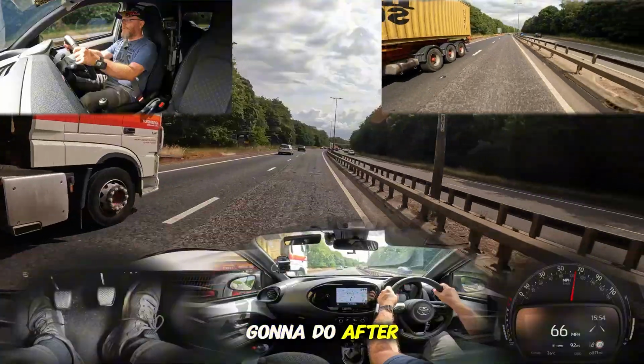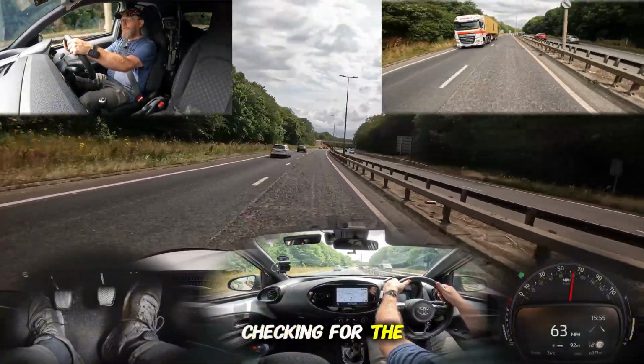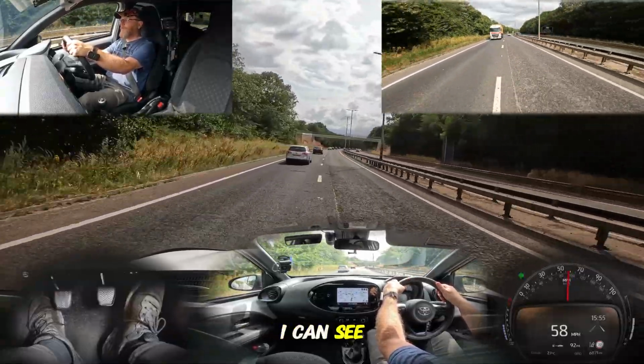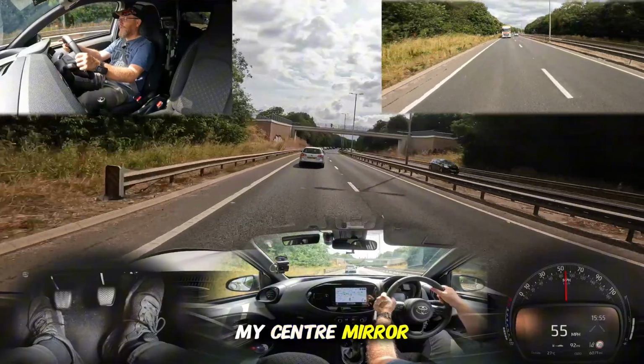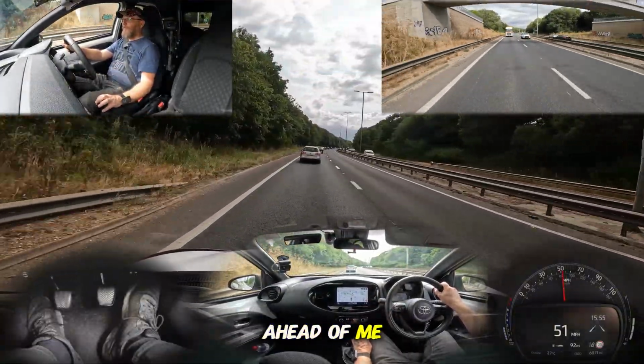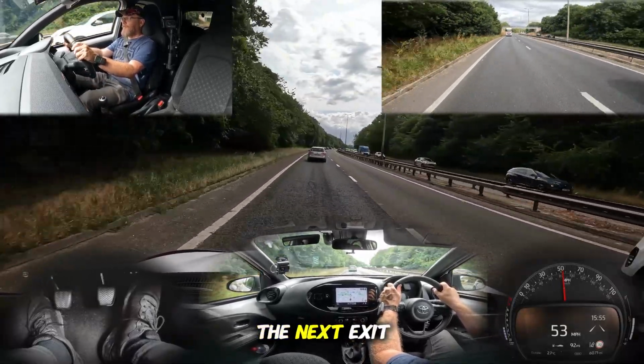So what I'm gonna do after passing the lorry, I'm gonna put my left signal on, check in for the position of that lorry, and he's staying back. Now I have a safe gap. I can see the lorry in my center mirror, so I just need to increase the distance now to the car ahead of me, so I stay within 2 seconds. And I'm taking the next exit.